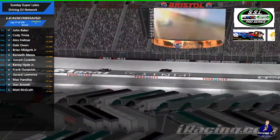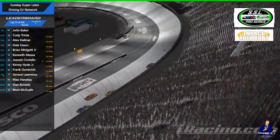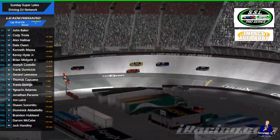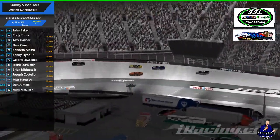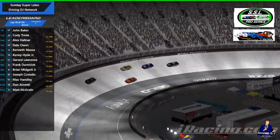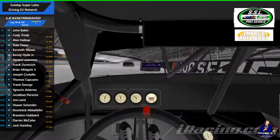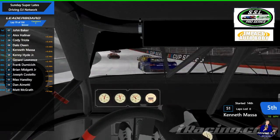We saw somebody go around, Costello. No caution, still going green, though. Baker leading this one. Triola, Halinar, and Owen all duking it out right now. Kenneth Masso making his way known here in the top 5. Great run for him, as he's worked his way up from 14th.